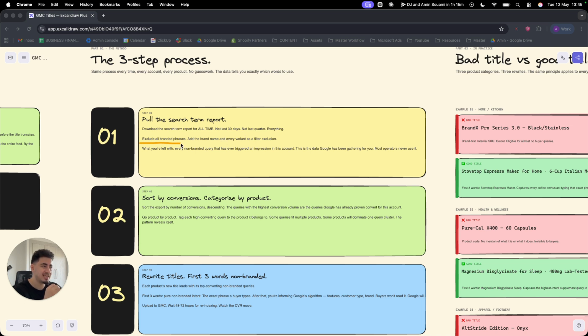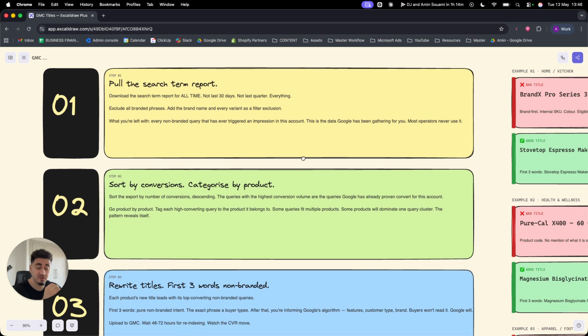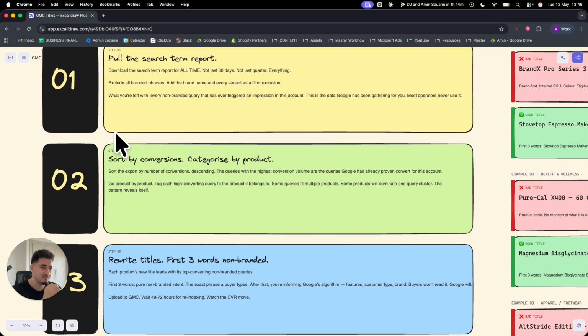And then what you want to do is exclude all the branded phrases. Now with AI, it will make your life much easier. Just plug into ChatGPT or Claude and it can do it for you. And then you're left with every non-branded query that has triggered an impression. But also you're able to filter by different metrics, so by conversions as well. And conversions is going to be the most important, right?